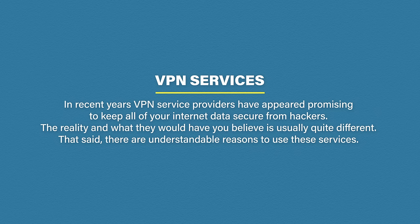Now, while there are some understandable reasons to use these services, please don't get sucked into some of the scare tactics that most of them use. The reality and what they would have you believe is often quite different. Anyway, that's enough for VPNs. You should by now have a good understanding about what they are and how they work.